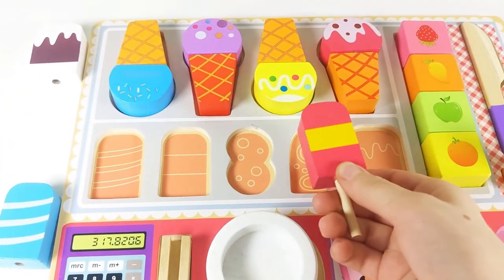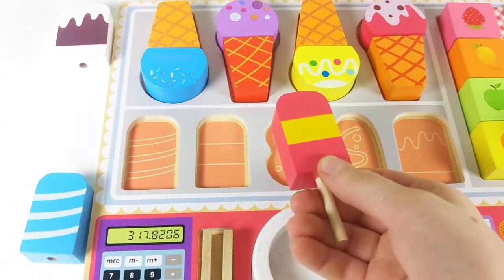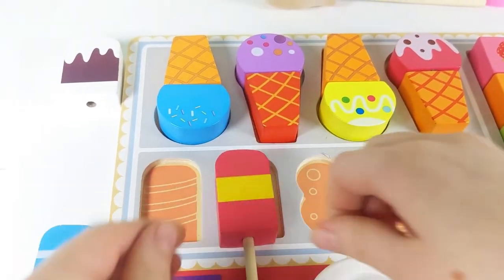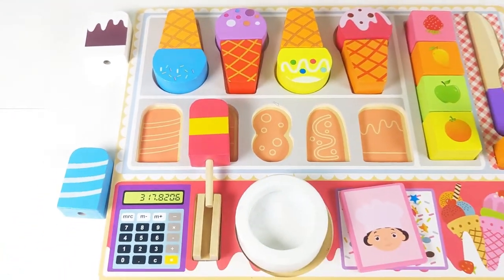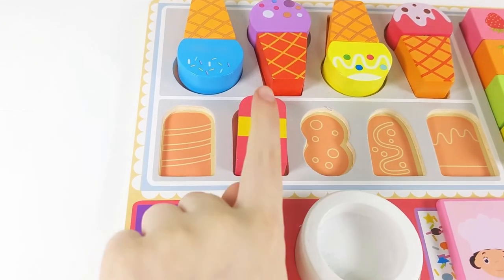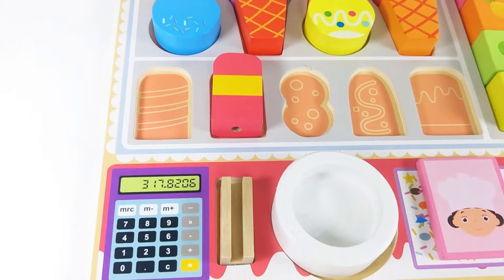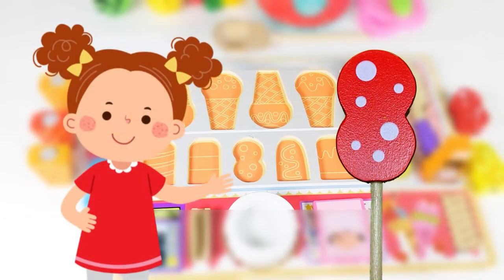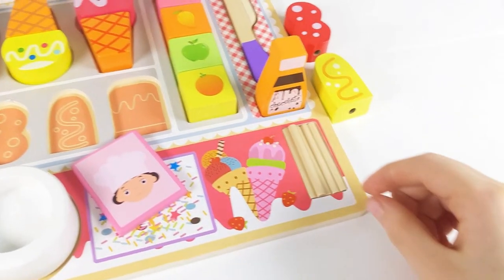Where does it fit in the puzzle? Not here. No. I think it goes here. See, we have 3 stripes, just like our popsicle. It also has 3 stripes. This popsicle costs 1 coin. Buyer number 6. I chose a shaped popsicle.